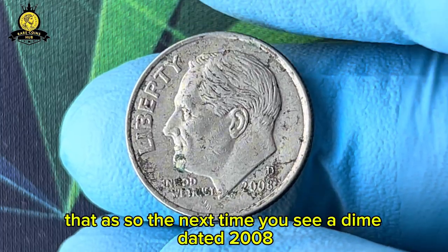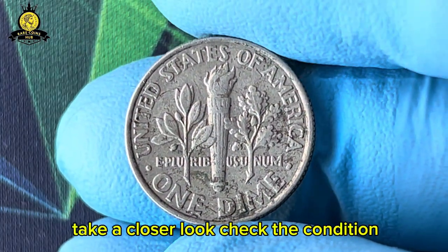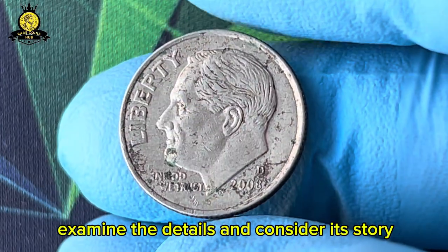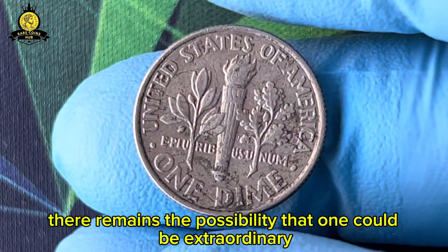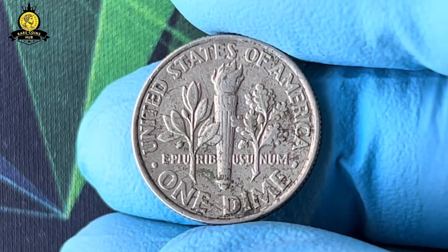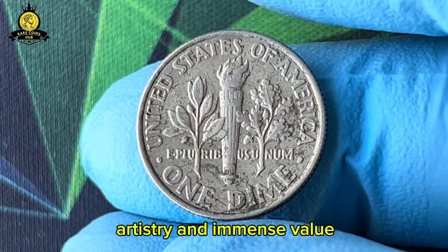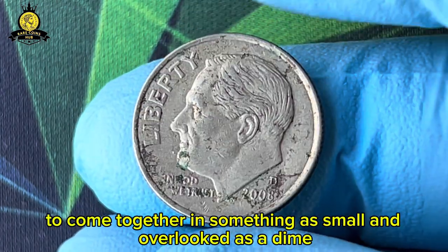So the next time you see a dime dated 2008, don't dismiss it as just another coin. Take a closer look. Check the condition, examine the details, and consider its story. Because while most are ordinary, there remains the possibility that one could be extraordinary. A coin worth between $35,000 and $90,000. That's the magic of coin collecting. The potential for history, artistry, and immense value to come together in something as small and overlooked as a dime.